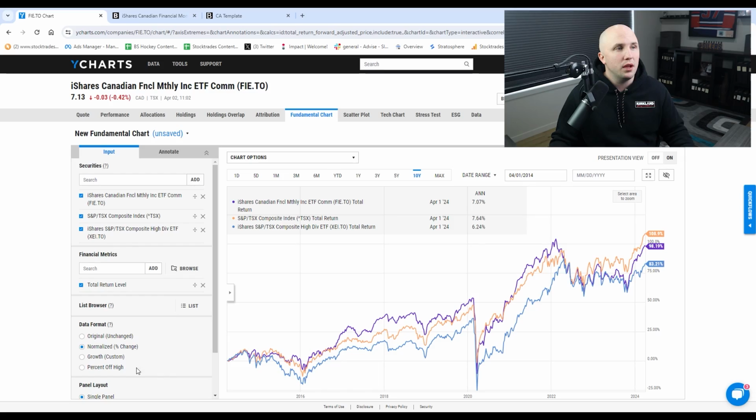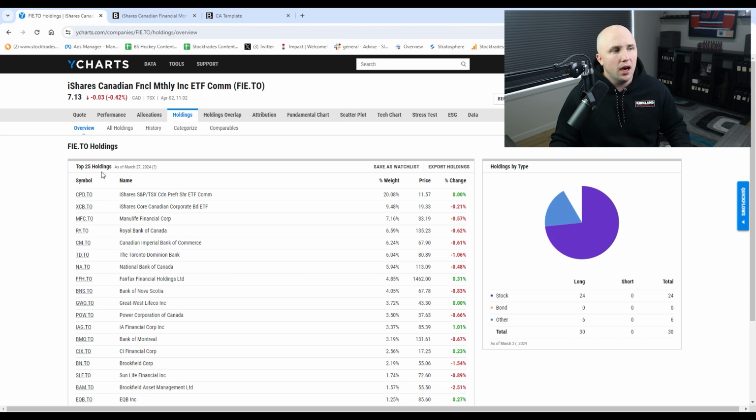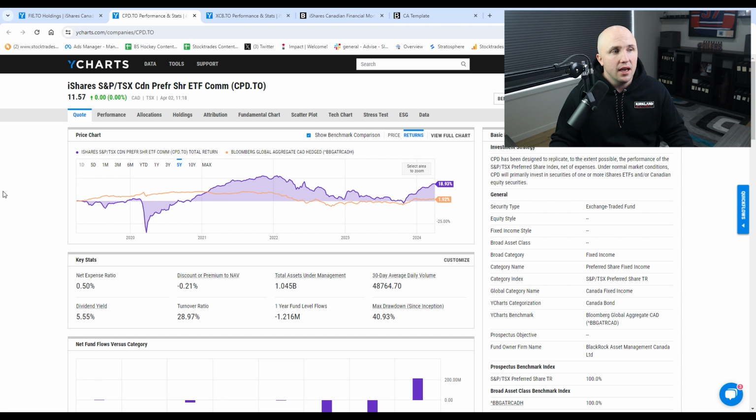Now, what could be a catalyst for this fund's performance to improve? Remember when I mentioned that most bonds and even preferred shares are inversely related to interest rates. That means when interest rates go up, prices go down. And when we actually look to the overall performance of the preferred share and the corporate bond ETF funds, we begin to see why this is the case.